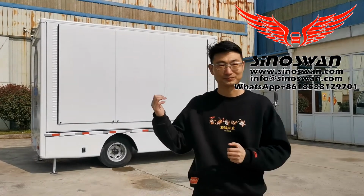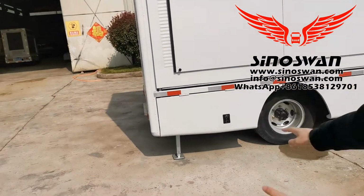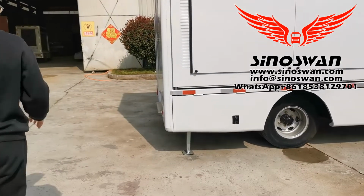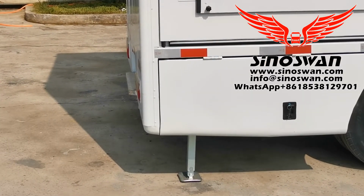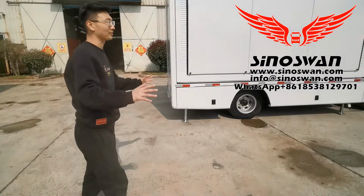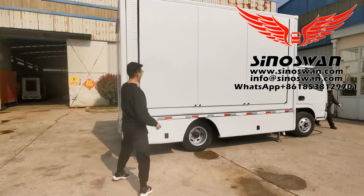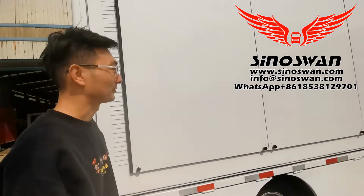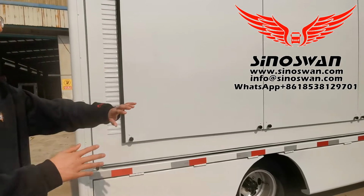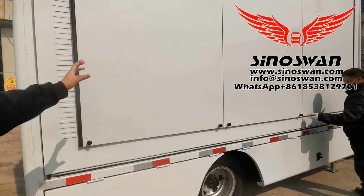Now we can see a little more clearly. It comes with four support legs to support the mobile LED truck to be steady when you promote it. This is the cover. This is the cover to protect the LED screen from the outside.